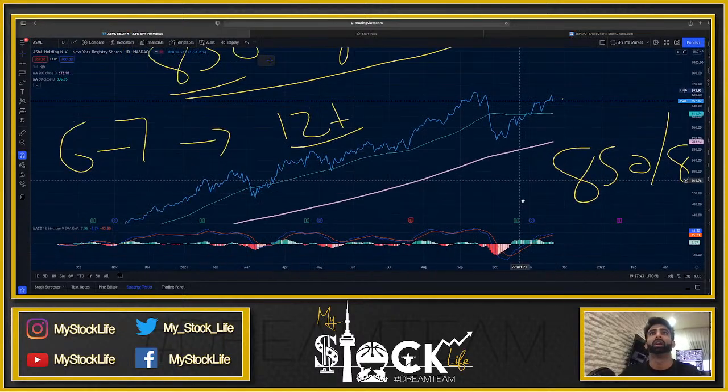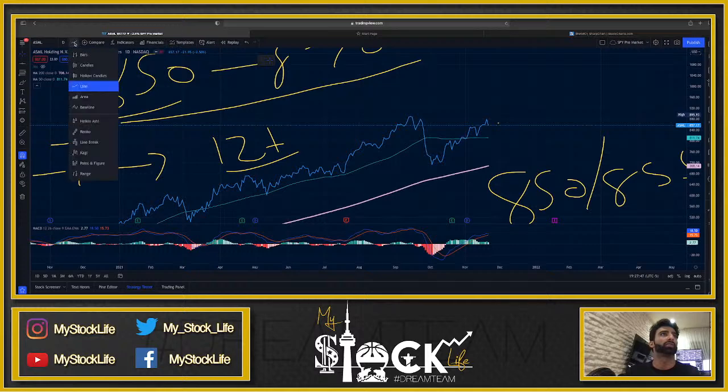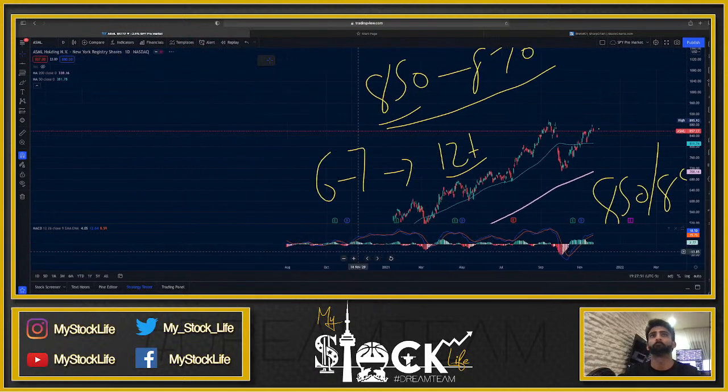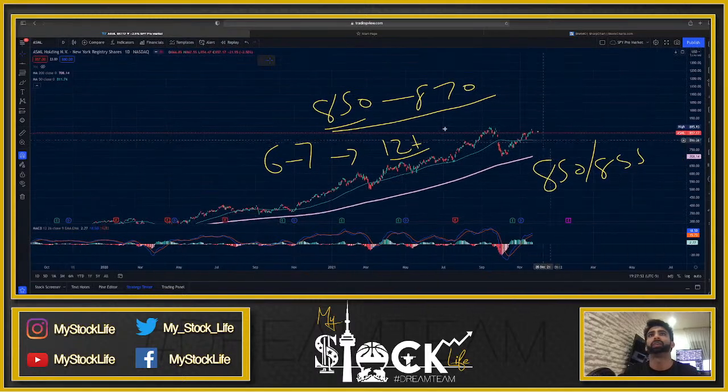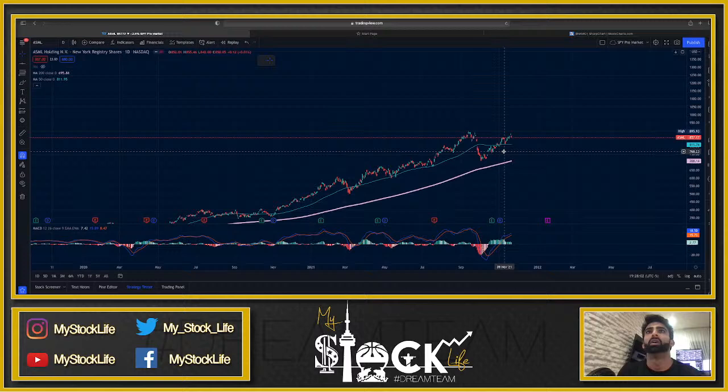ASML, again, same thing, is trying to break out here from a line chart. Let's look at the candles, what the candles are saying, right? Okay, so I do have my numbers here, 850, 870, I think. So if we go 850, this is from before, and I told you guys to play spreads on this possibly. ASML, near all-time highs, is very simple. If we take out the Thursday highs, I think, for this, which is 881. So 880-ish, if we take out that hold, we'd likely see more upside on this name.